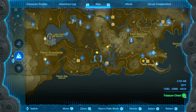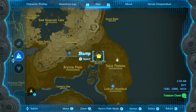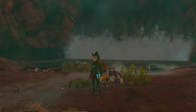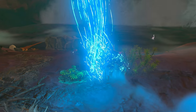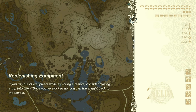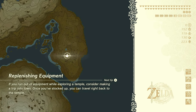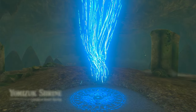We can get rid of the pot spot, and now we head on northeast to this one, Talus Plateau. Let's go to the Yomazuk Shrine. I know that the shrine slightly to the northwest may have been a little bit more convenient since it was elevated and we could float down to the location, but the fact that a location was called Talus, anything Talus like that, I mean, I may be jumping to conclusions there, but I hazard a guess that there's going to be at least one Talus there?